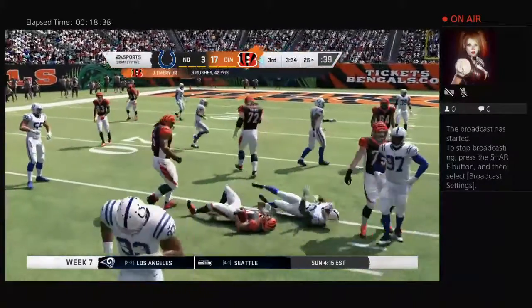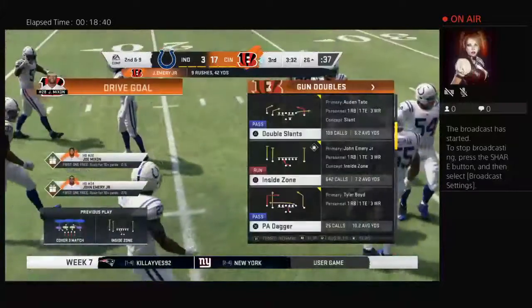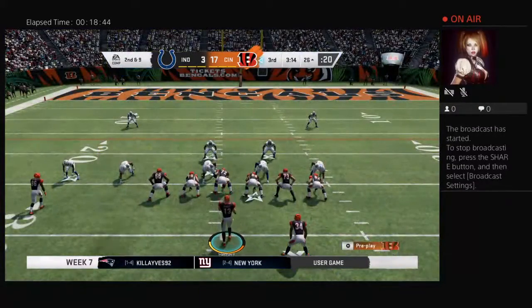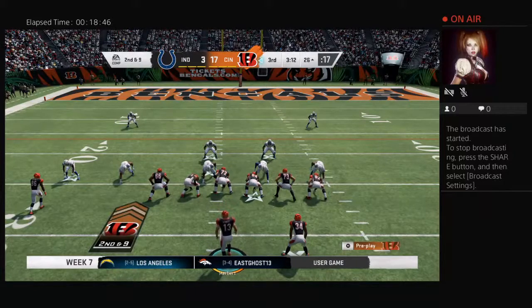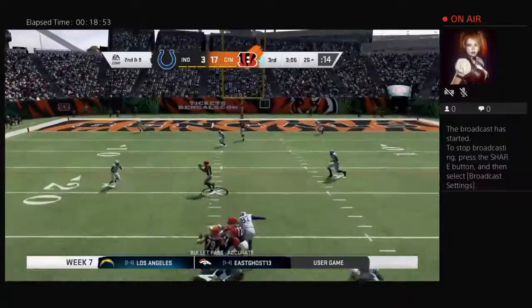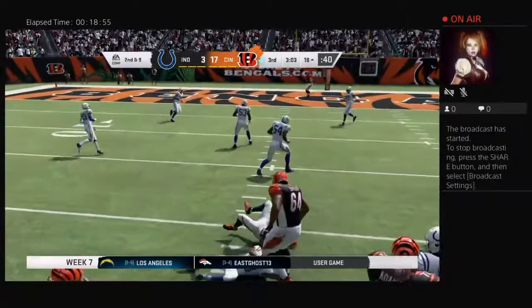They'll run it now out of the gun, and only a yard this time as he's taken down right around the 26. They tried a quick hitter inside, but that one was swallowed up, because what they're hoping is those big defensive linemen will take the bait and move laterally and open up a crease that they can run through. Didn't happen on that play.